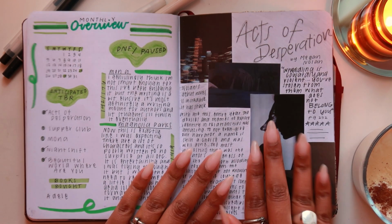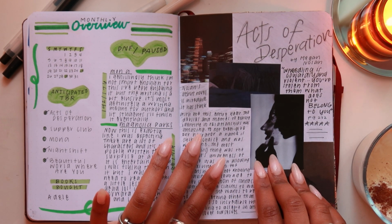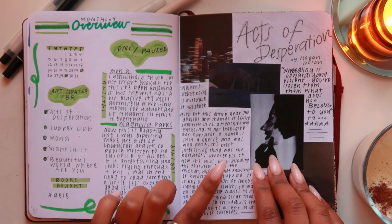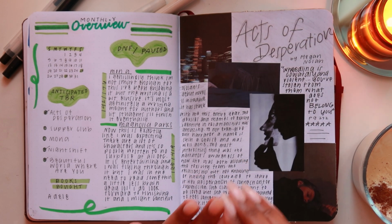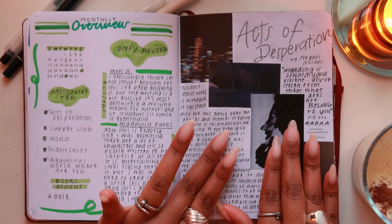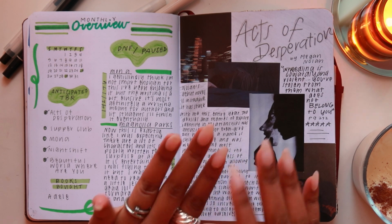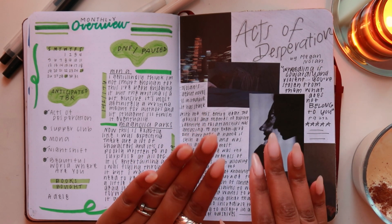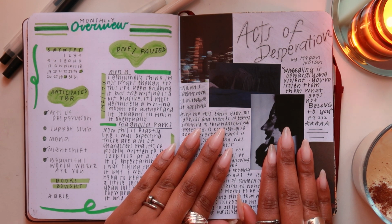so I won't be doing that anymore. Here is one of my favorite books that I read last year, Acts of Desperation by Megan Nolan. If you haven't read the story, it's basically about this girl who is in a very, very toxic relationship, and she's so aware that she is, but doesn't have enough self-love in herself to remove herself from that situation until things go really awry.